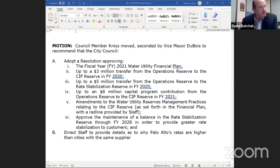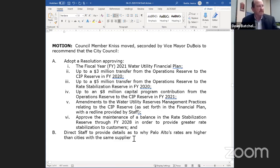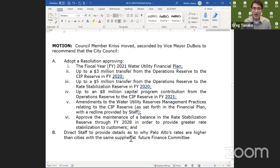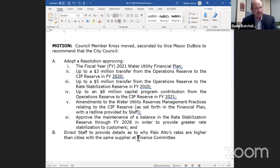As Lisa's looking at that, Chair Tanaka, could I add one thing to B, please? If it's possible, directing staff to provide the details. Can we add in there looking at this for next year? I think Lisa said you are going to do it for November, so it's a future finance committee, right? Okay, so it says direct staff to provide details as to why Palo Alto's rates are higher at the future finance committee. Thank you. Let's say for next year's, the 2021. Yes, for next year. Right, got it. Okay, thank you very much.